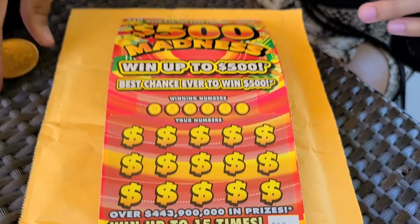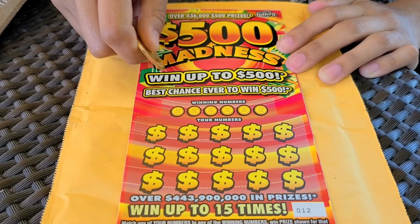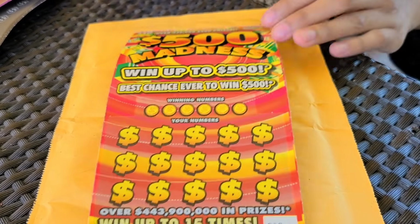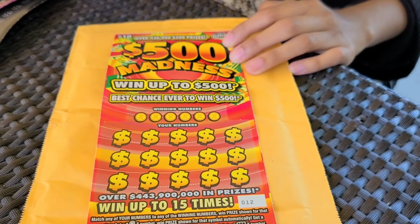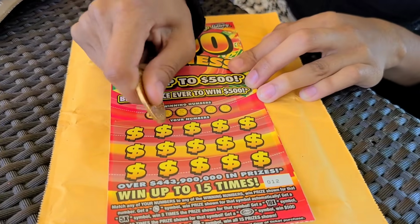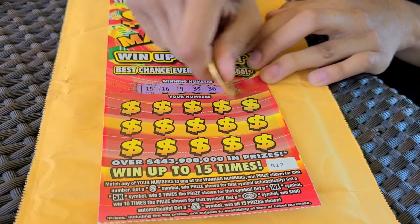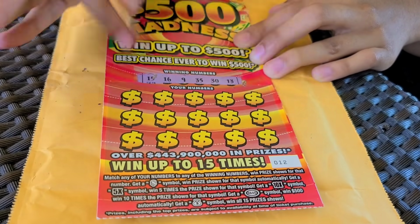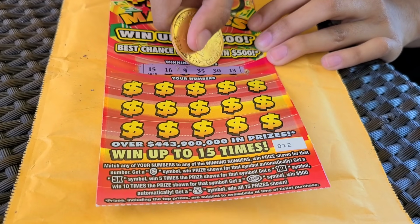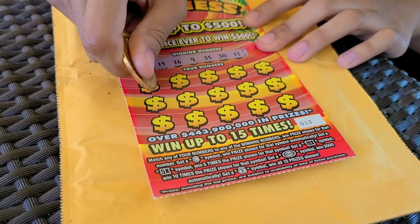All right, guys, I'm really excited about this one, the $500 Madness. Mike has gotten up to 3 different wins with this card. I'm not sure if you guys have seen those videos, but as you know, it's $10. $500 win is pretty good to me. I don't know about you. All right, let's go ahead and check out our winning numbers because I would like to win today. Let's see what we get. We have 15, 16, 9, 35, 30, and 13.